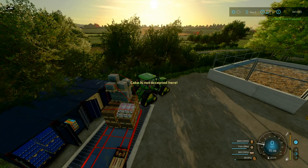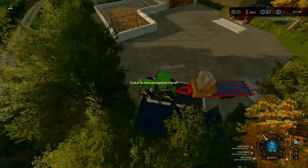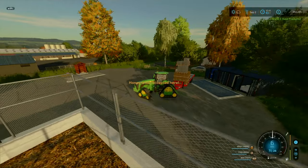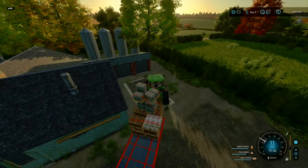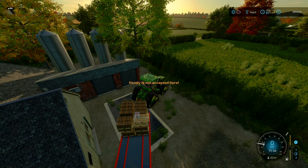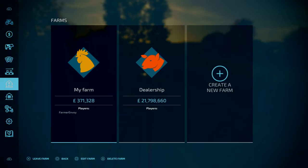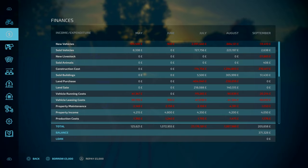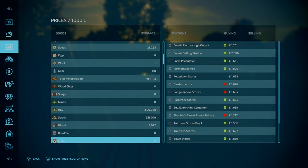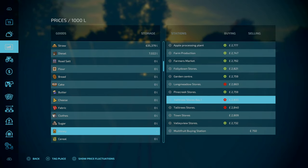Why isn't the honey selling? Is there a sell point for honey? Maybe it's the wholesale around the corner. Let's have a little look. So there we go, at the wholesale. We're selling everything apart from the honey. Actually, let's go to our sell prices, because I thought surely honey would have been accepted at one of these facilities, but I guess not. So, honey, farm production, farmers market, yada yada yada.